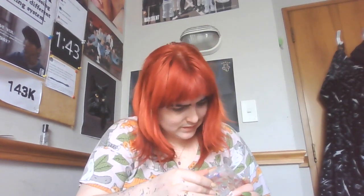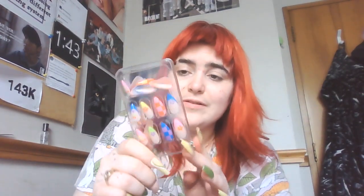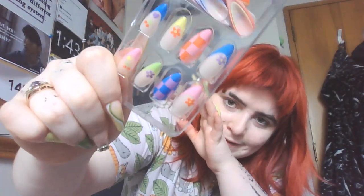They're swirly really and stuff like that. They're really cool, I say. Get back in there. Get back in there. Okay, I'll deal with that later. And then last but not least, we have these psychedelic type nails. They look so cool. Look at them, they're so cool. I am really excited to wear all these nails.